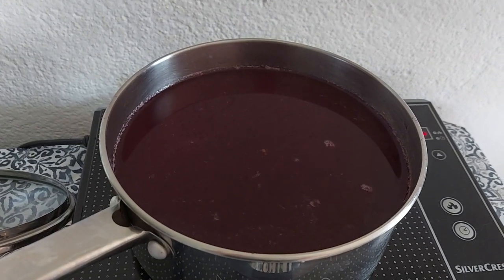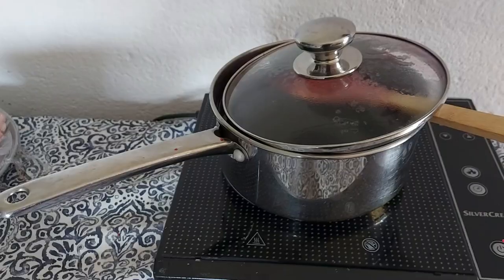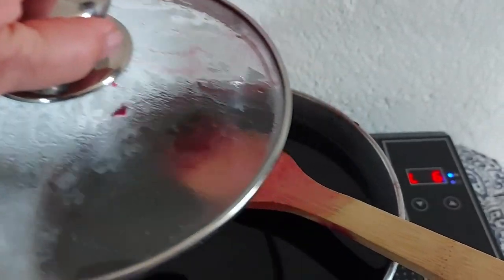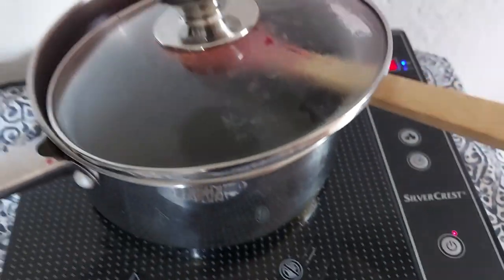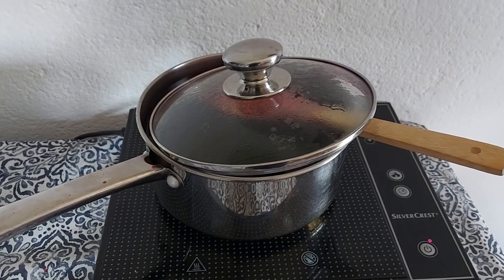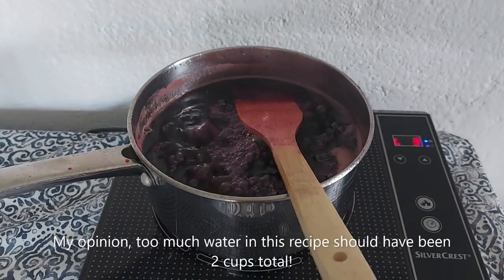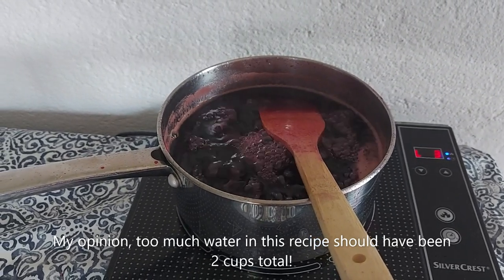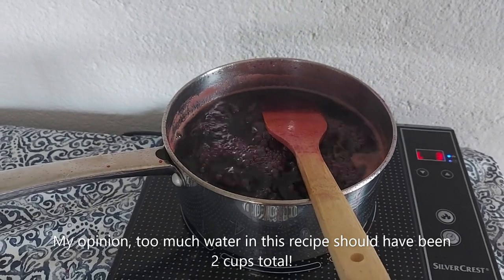I need to give that a stir and sip. The pan's quite full, so I think I really could do with treating myself to a nice big preserve pan. So that's boiling away nicely now and just reducing down, taking the lid off obviously because it's not going to reduce with the lid on, and we'll see what happens from there. It's very thin at the moment.